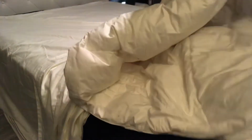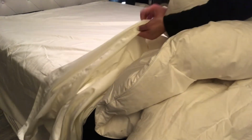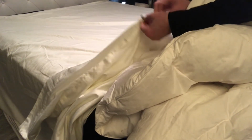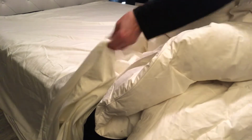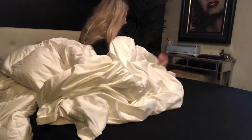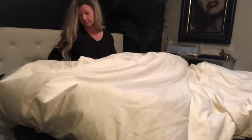This is a comforter that I'm trying to preserve. I got this from Macy's last year. I got a really good deal on it. It was only like $35. Now, this is from Macy's. It was originally like $260 or something like that. And they just had a phenomenal deal, and I swooped up on that one. So here I am trying to bunch it all up into that duvet.